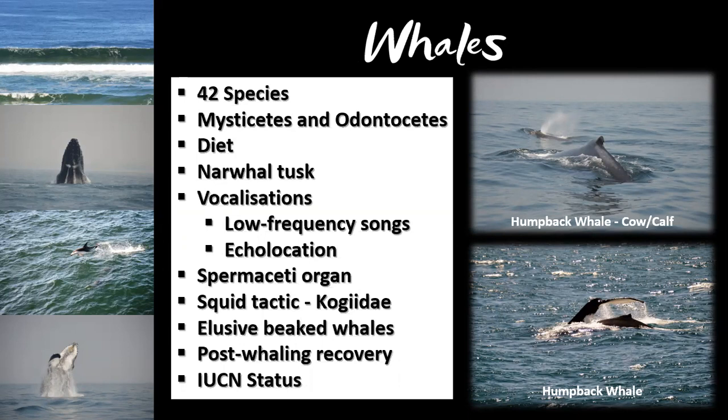There are 42 species in this group, which includes both moustached and odontocetes. The diet of this group is as varied as the animals within it. The 14 species of baleen whale feed on large numbers of small prey, mostly fish and crustaceans.